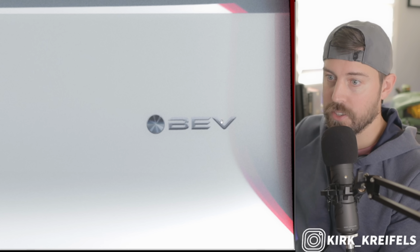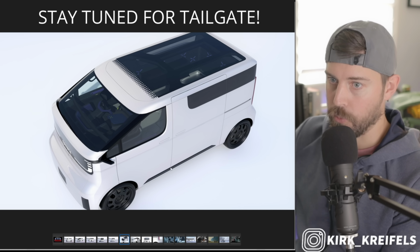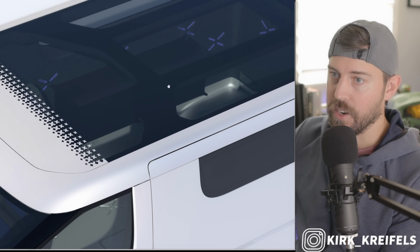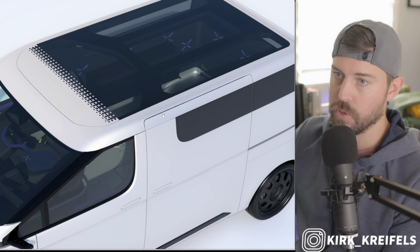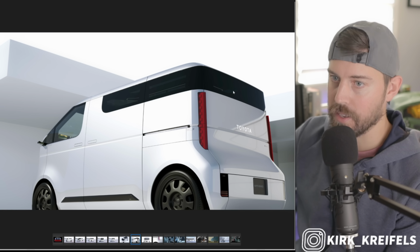And we have the Beyond Zero BEV logo on the back. And this is a huge lift back that we see in the rear. No tailgate, which is fine because, look how much glass there is here. A completely glass roof with some structural pieces in between there. And that brings a lot of extra light into the cab, and not just these small windows in the back.